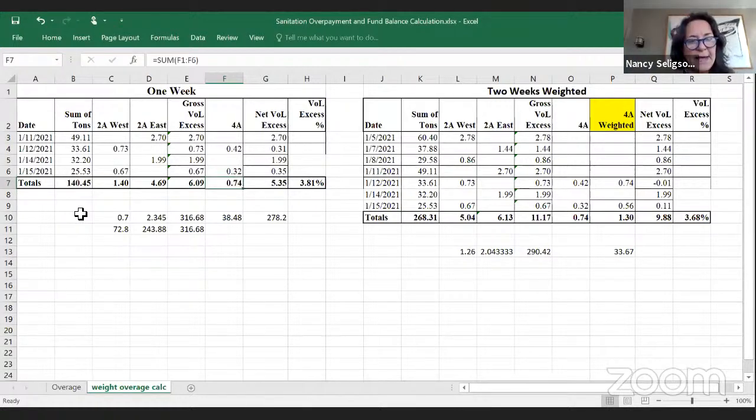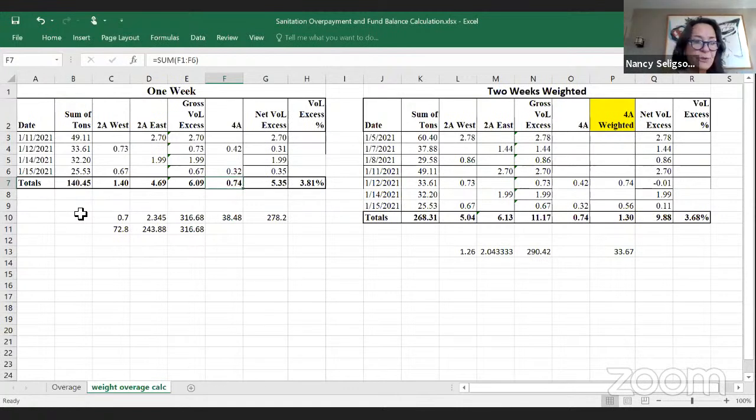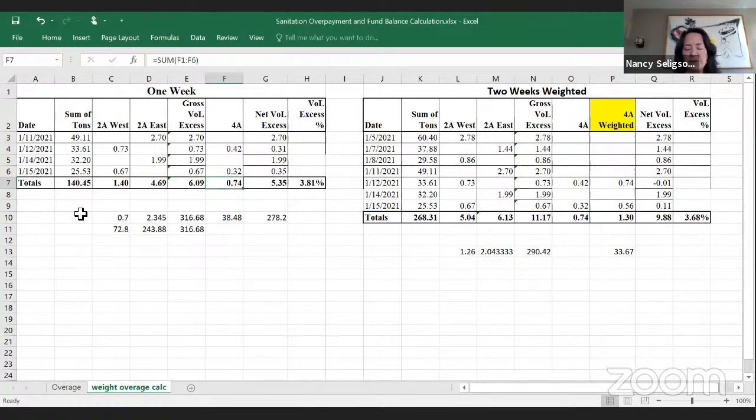Can you remind me again where 2A East and West, and 4A are captured in the current routes? What do you mean capture? Well, if you looked at all of the tonnage in Route 2, 2A West and 2A East are now incorporated into that tonnage. If you look at all of the tonnage for Route 4, which is primarily a town route, the 4A tonnage is incorporated in there. Okay, and so Route 2 is 2A West and 2A East. Yeah, I just had to do it that way because they were different. Okay. I just wanted to remember how the routes were allocated now.